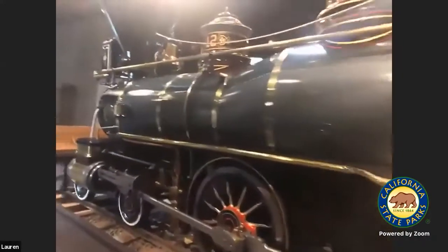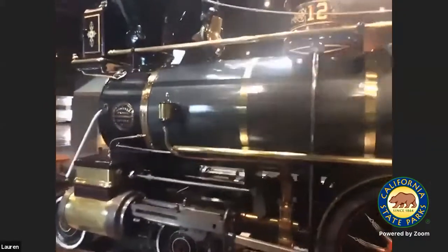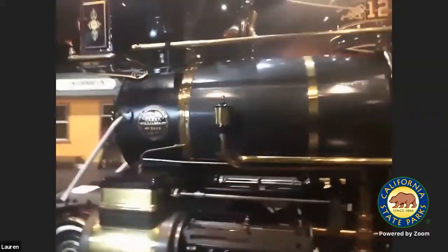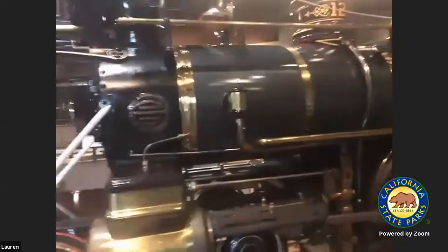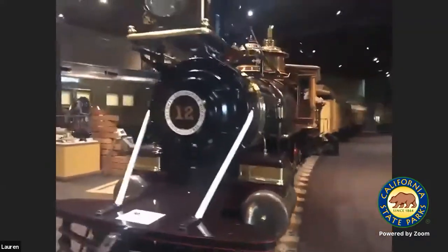In 1940, the Sonoma completed its service, and it was placed in storage in the San Francisco Bay Area. And the California State Railroad Museum acquired it in 1978 when it was donated by the J.M. Hiskey family, and it's been restored to its original appearance.